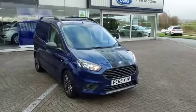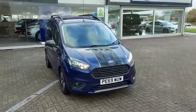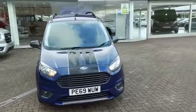This is the Transit Courier Sport. This one's the 1.5 litre TDCI. It's the 100 PS Courier Sport. We'll start on the outside.